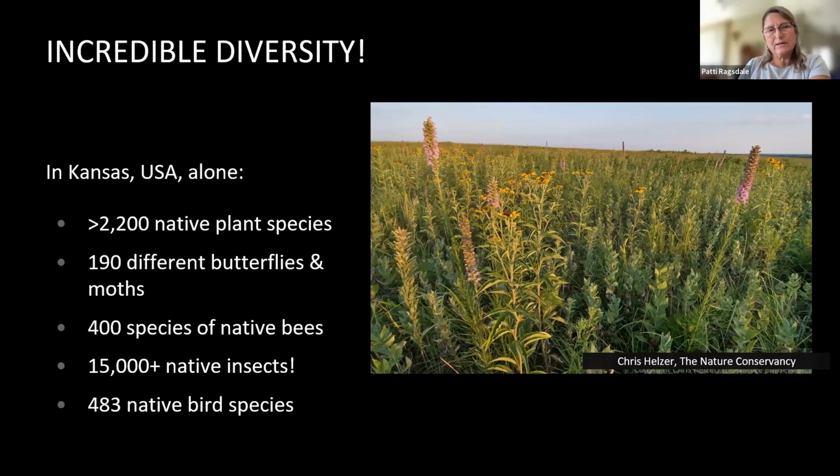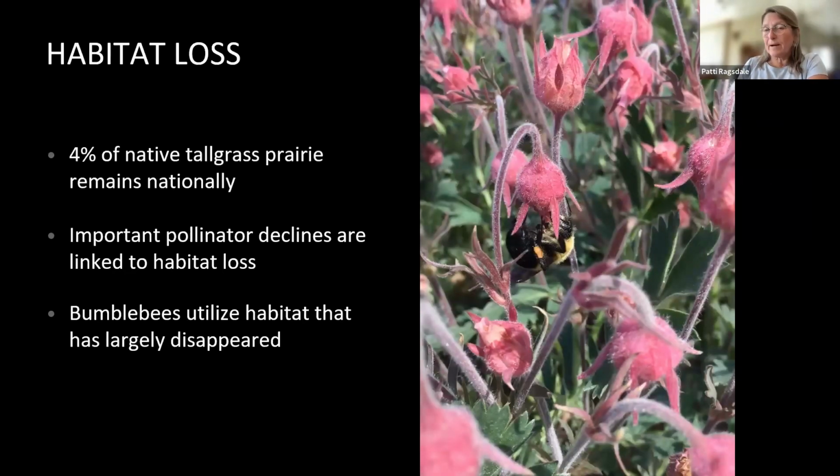So next slide will tell us that there's only about 4% of that tall grass prairie left in its original habitat, from its original range. And those losses of habitat are really what has mounted to the declines in the insects that we're trying to support in these gardens. In fact, the Xerces Society indicates that about 28% of all North American bumblebees are facing some degree of extinction. And that's because their nests really depend on this undisturbed grassland habitat.